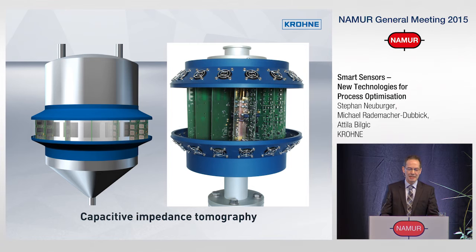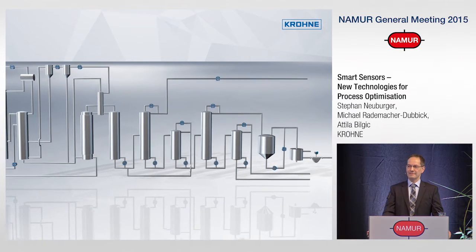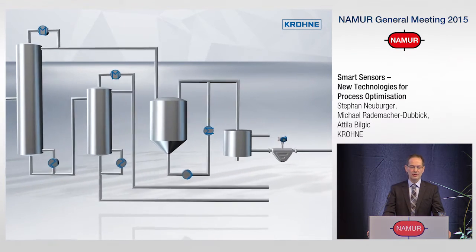Tomographic methods can also be used for detecting air or gas entrainments. Air or gas entrainments occur much more frequently in a process than you'd think. They were one of the most common causes behind our service technicians being called out to check a supposedly defective flow meter. I will demonstrate how we solved this problem.